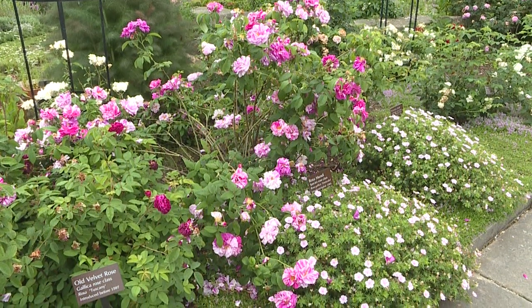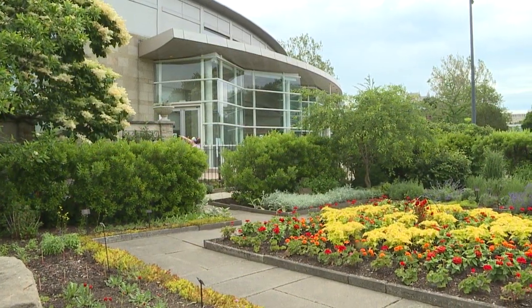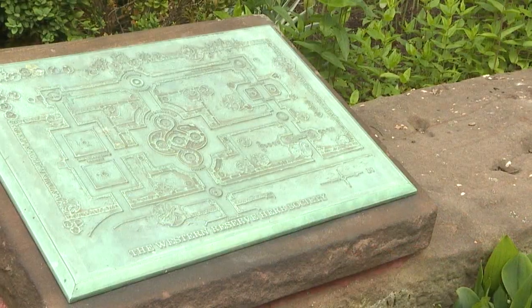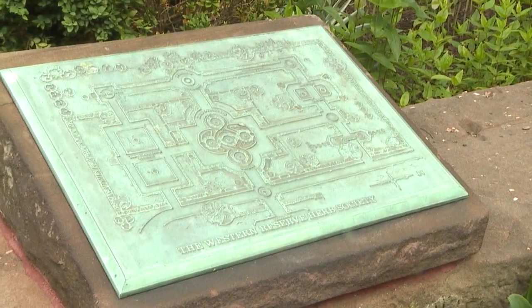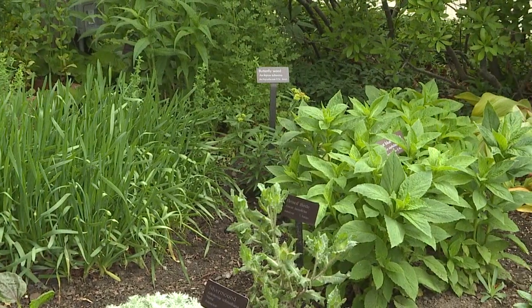We're at the Western Reserve Herb Society's garden right here in University Circle. We are on the campus of the Cleveland Botanical Garden. We have been in this location since 1969. We have 9 different specific gardens. As you walk in, our newest garden is the edible flower garden.